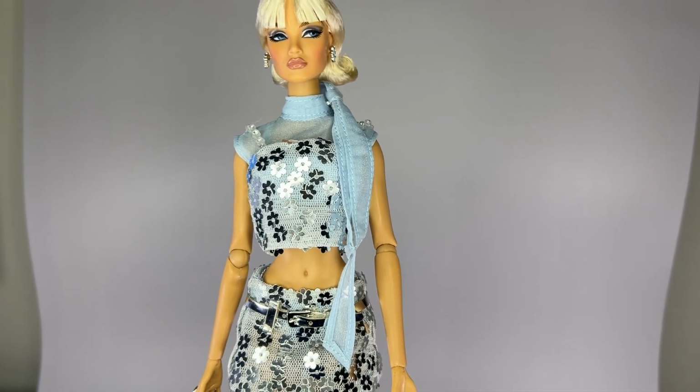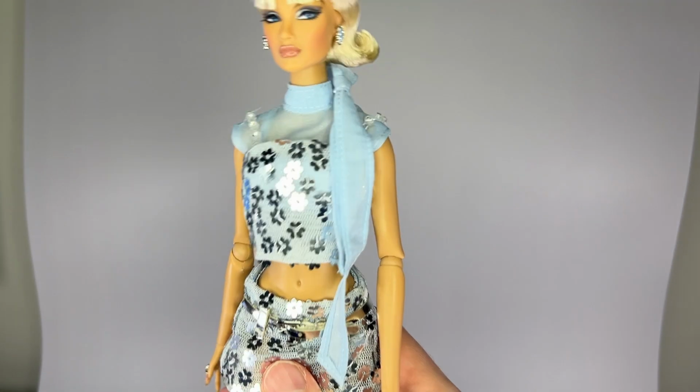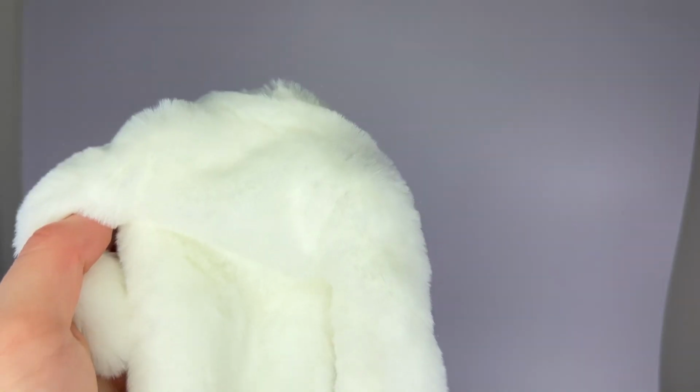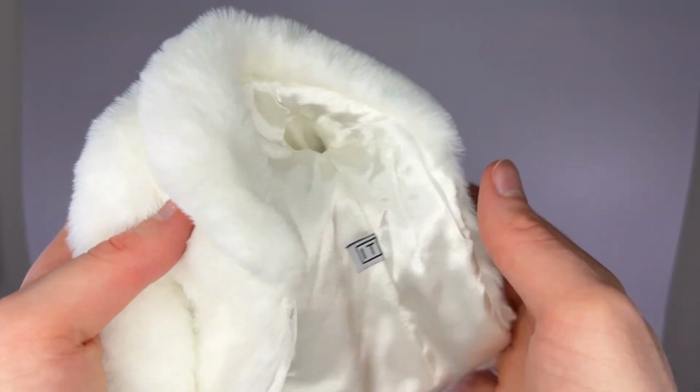Now I guess we can start on this outfit. Oh no. So, this outfit, actually, one second. I actually wanted to start with the coat.